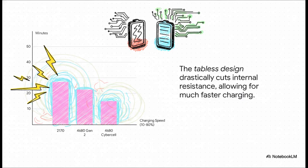And the result? Way, way faster charging. By slashing that internal resistance, you can just pump energy in so much more quickly. The old battery took 25-30 minutes for a good charge? The new one is already faster. But the real goal here is to get a 10 to 80% charge in about 15 minutes. Now that changes everything for a road trip.